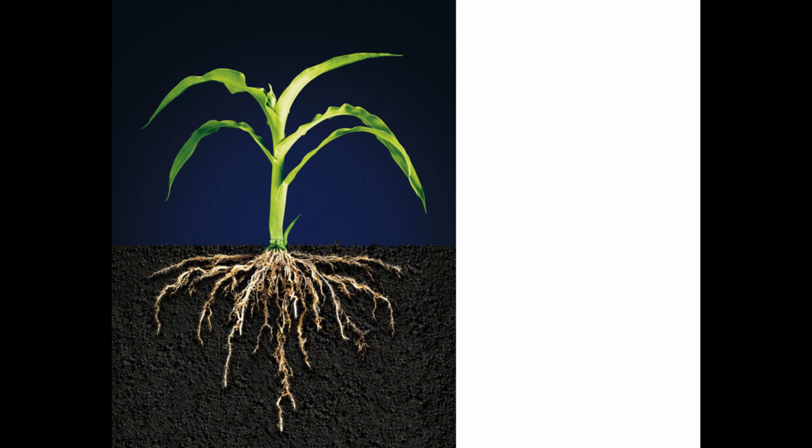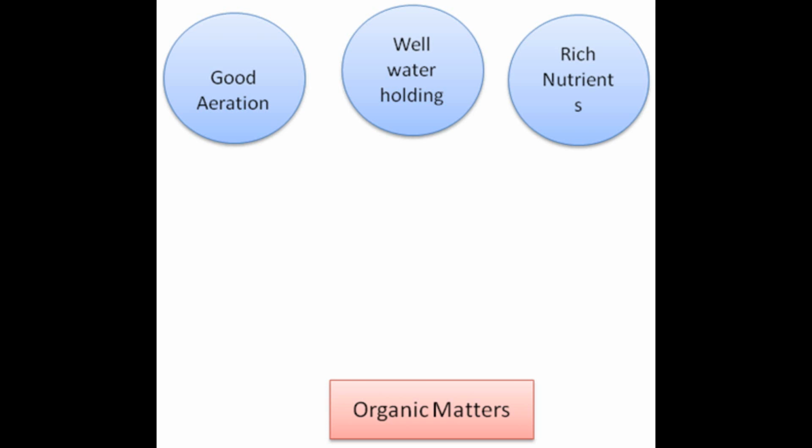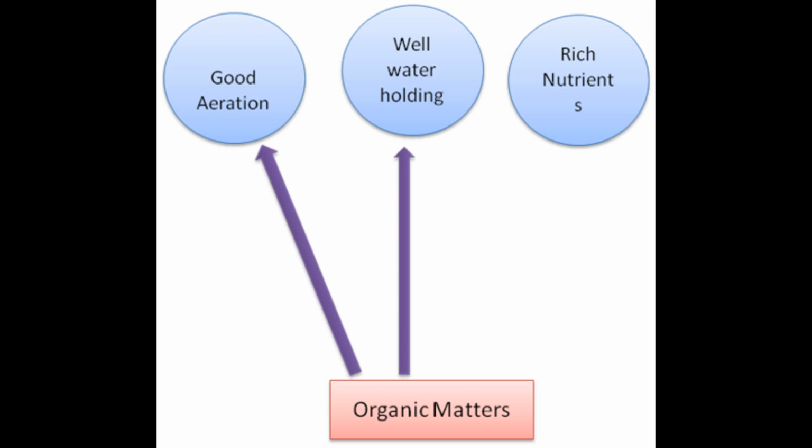A good soil should have good aeration, hold water well, and provide enough nutrients. Adding a lot of organic matter is the best way to make good soil. It can improve aeration and water holding capacity directly.